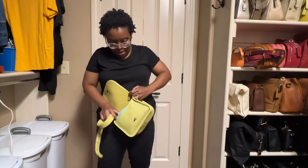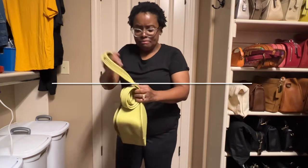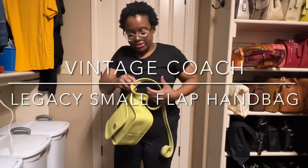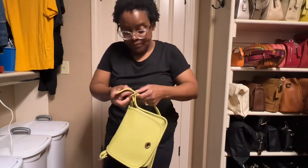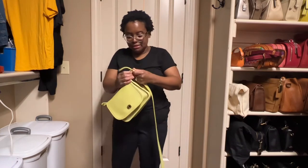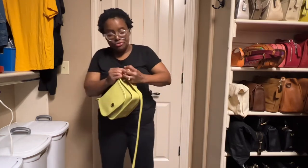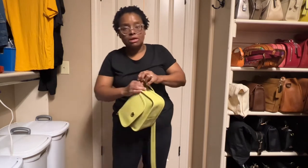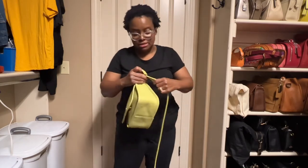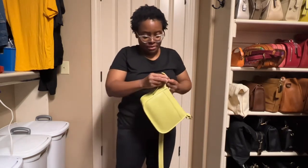Okay, we will now get into the handbags. And this is, I want to say, the Legacy Shoulder Flat Bag. But this bag has to coordinate with the lime green tote that I showed earlier in this video. And I love this bag. Of course, I have not worn it because I want to make sure I can protect it from color transfer. So I haven't had the opportunity yet to Scotchgard it. Because of that, it has kind of sat on my shelf.